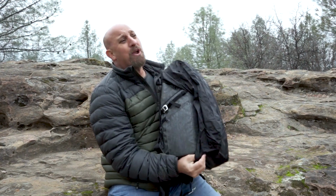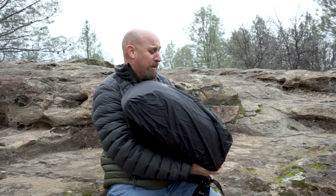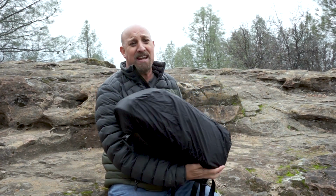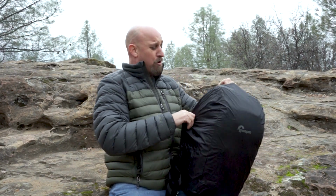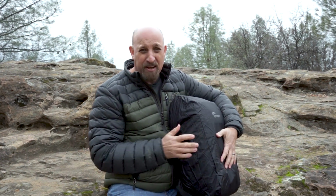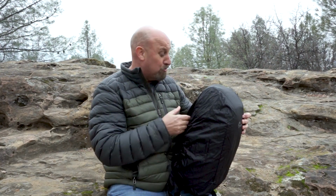So one of the other things quickly before I go is that I looked it up on my phone before I left and I saw places like B&H, Adorama. They've got this backpack right now for right around $250, $260. I think if you buy it right now, it even comes with a Joby Gorilla Pod that they're giving away free. So it's a great value.